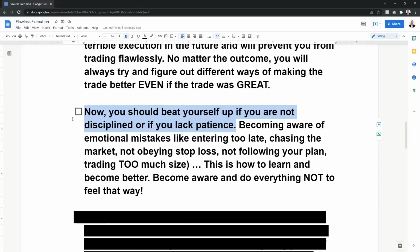You're going to chase the market. You're not going to obey your stop loss. You're not going to follow your plan. And you might be trading with too much size. That's something you should be upset about. That's something you should beat yourself up with because that's how you're going to get better. Becoming aware of it, learning from it, and doing everything not to feel that way again.